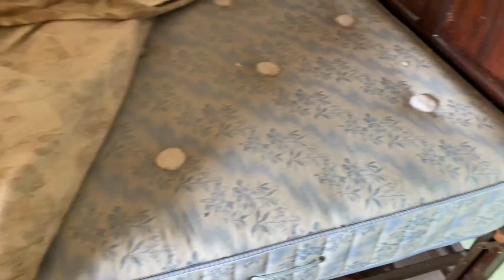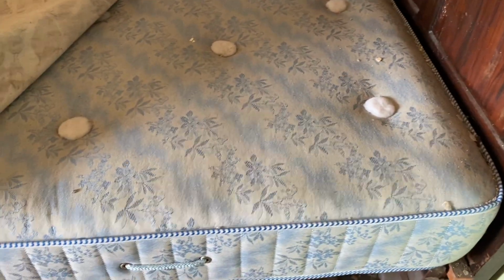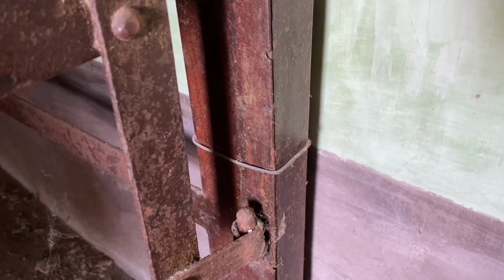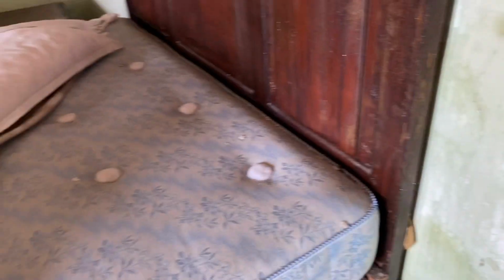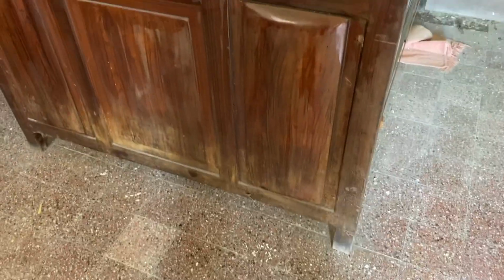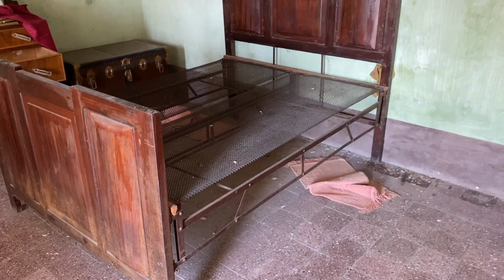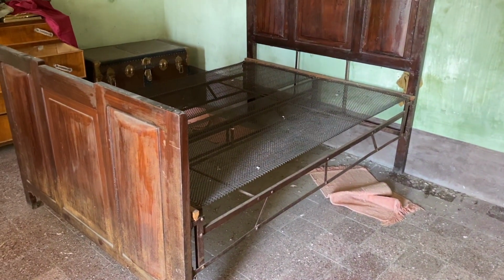Right, clean off this mattress outside, and then see if this is, it looks like it's just sort of slotted together. I'll have to see. I'll be right back since I've got rid of this mattress. Okay, so I've made a very interesting discovery here. I've been looking at this bed since we bought the house and thinking, oh, it's an interesting bed, but I'm not quite sure about it.